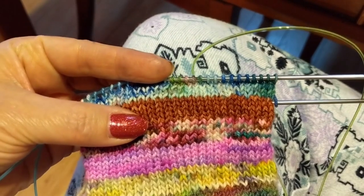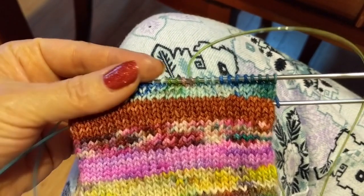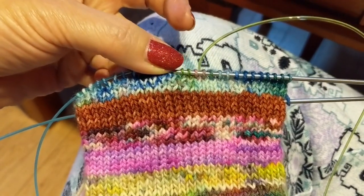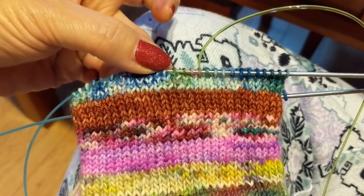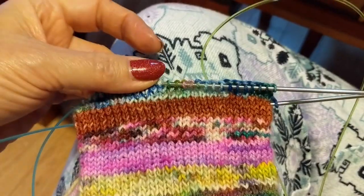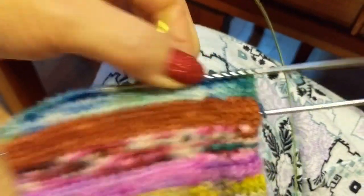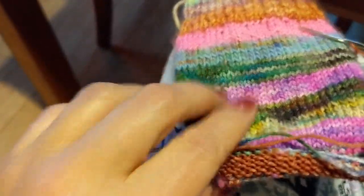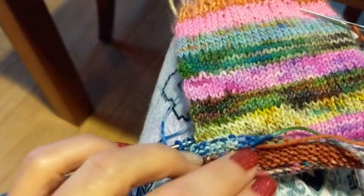I've added my stripe to my socks today. I really love this color. It's so hard to show you just the most recent stripe because it's only 5 rounds, so it's kind of small and wants to curl up. But there it is. I wanted to show you what I'm doing as far as the ends, because that's one of the things about stripy, scrappy socks, you get a lot of ends to weave in.